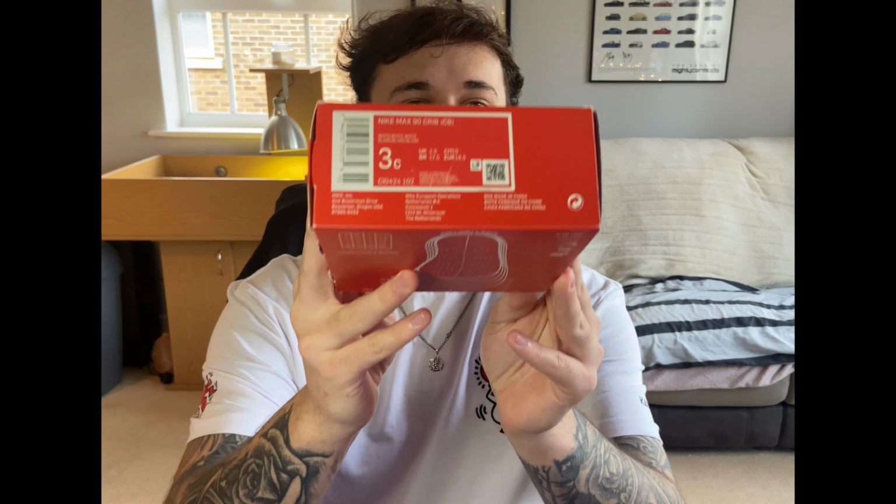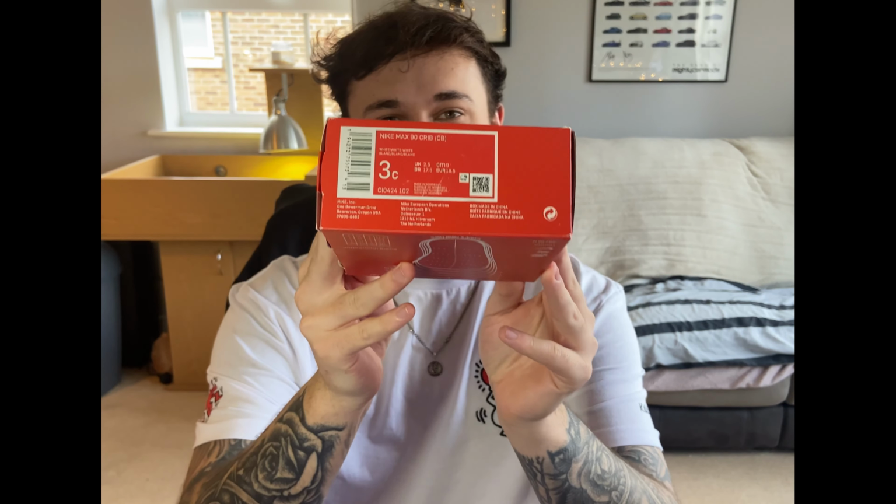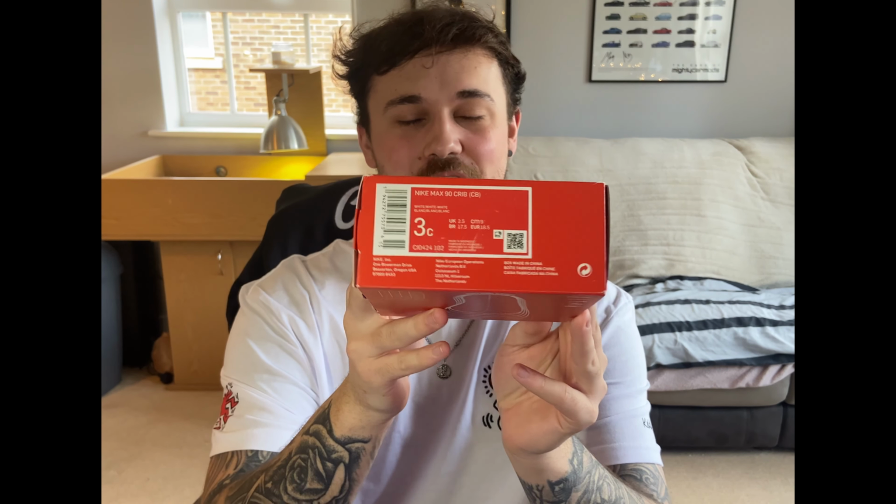Okay, so the 3C pair is a bit of a cop-out because it's another pair of triple whites. Again, when I got these shoes, I thought I was going to do a bit more custom work. I still might, there's still plenty of time. Obviously, babies outgrow shoes very quickly. He might even skip over some of these sizes, we don't know.